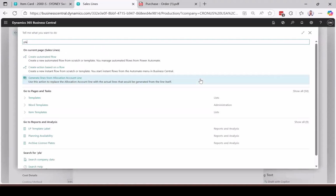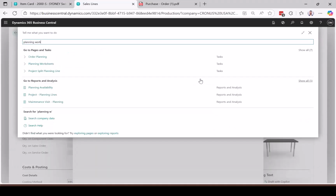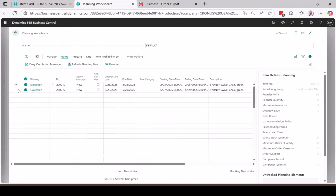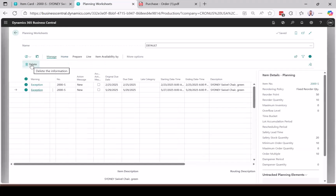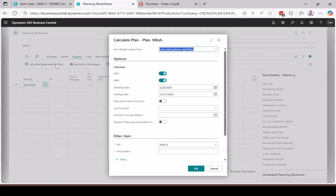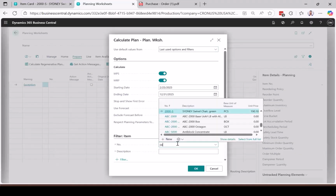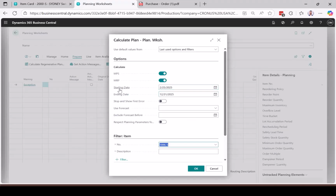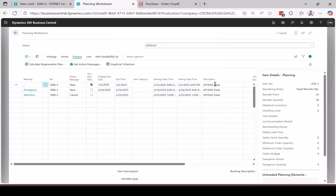So I'm going to go to my search and put planning worksheet. And then we're going to get rid of these lines. Click manage, delete, go ahead and delete, yes. And then what we're going to do is prepare and then a new generative plan. Okay, and we're not going to do it for this item, we're going to do it for our desk. And starting date 25, ending date 25.